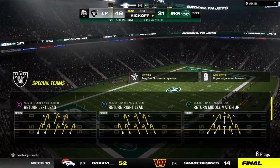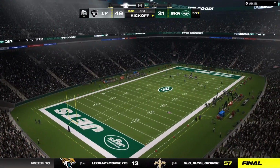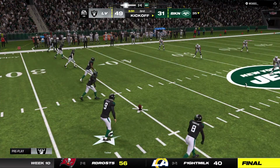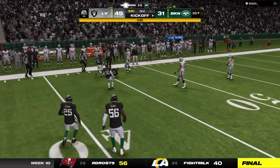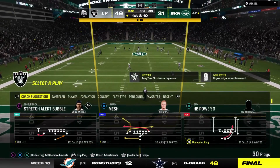Makes the score Raiders 49, Jets 31. I guess the last score wasn't enough for them. They want more. Here comes an onside kick. And they've got it. They recovered it. But hang on now, though. There's a penalty flag down.